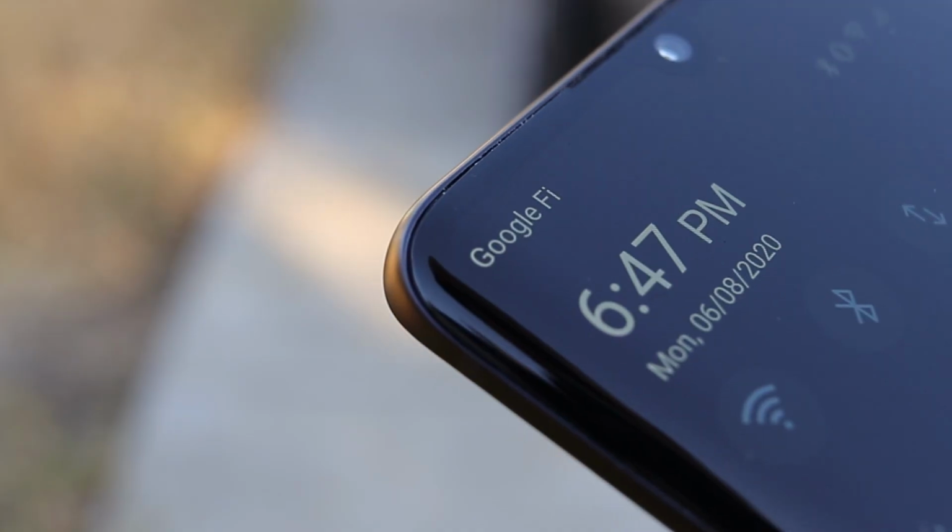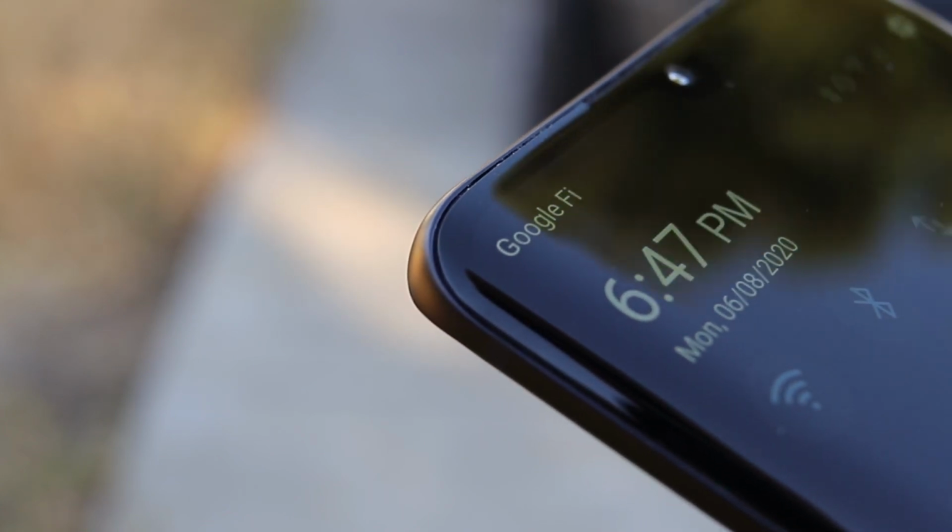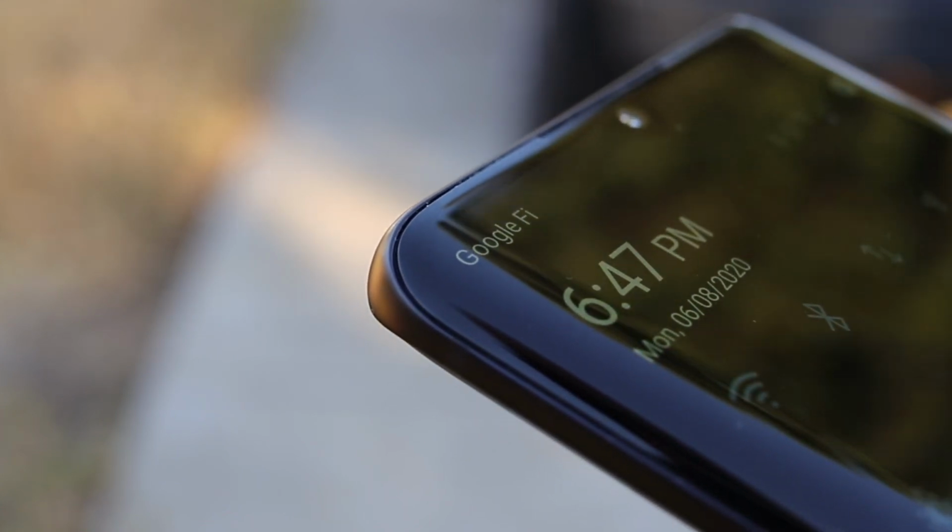Now, as far as the things that I don't like about this display, for me personally, it's gonna be the curved edges. For some people, that looks really good. For consuming content, it looks really good. But for me personally, I actually prefer a flat display.